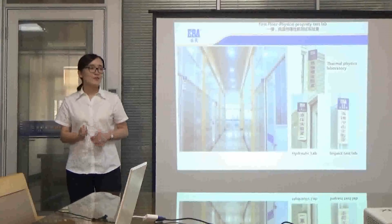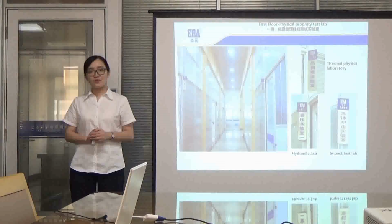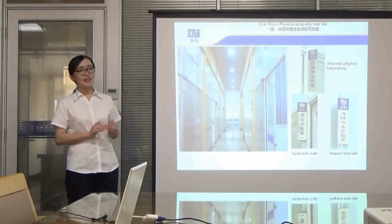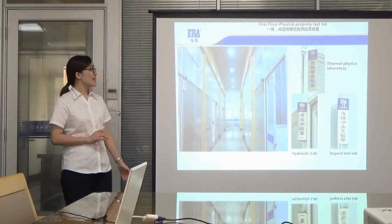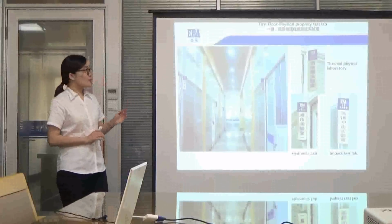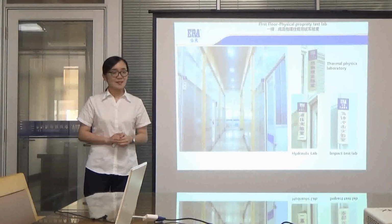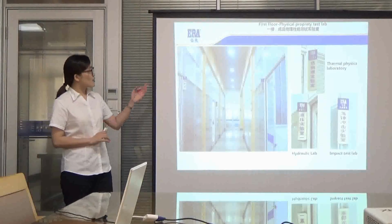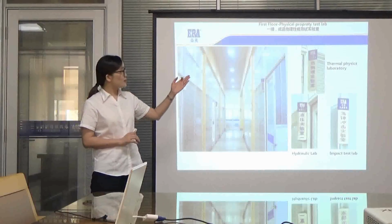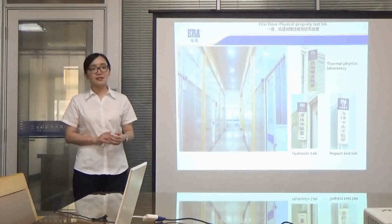So after the introduction of the certificates, let's move on to part 3. I would like to introduce you to the layout of our building. Okay, first let's go to the first floor. On the first floor of our research institute, it's mainly for the physical property tests. You see, we have three labs: one is the thermal physics lab, and the others are the hydraulic lab and the impact test lab.